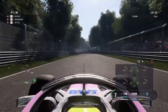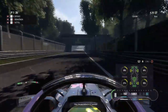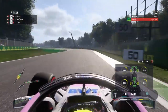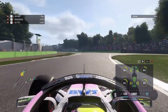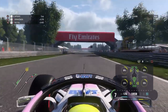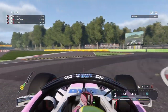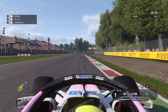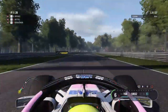You are in first position, front of the pack. Raikkonen is behind you. Okay, the gap behind is 4.7 seconds. They're on old super softs. Your pit window opens in 8 laps time, 24 laps to go. Our gap behind is 8.1 seconds.